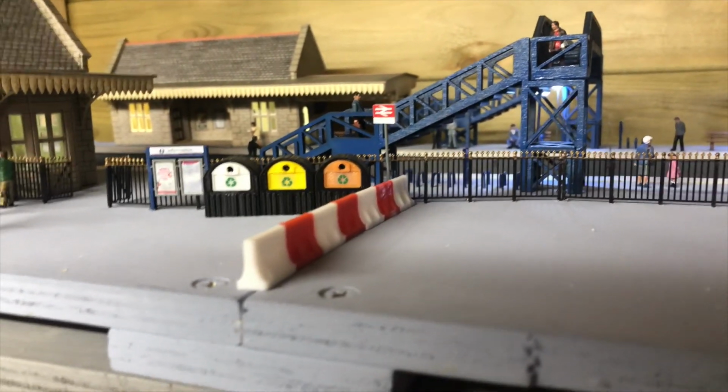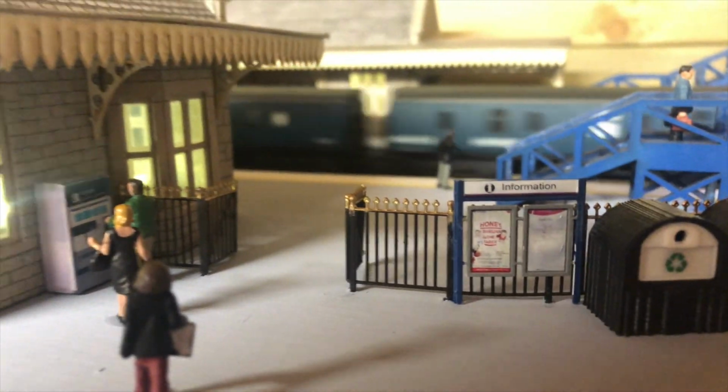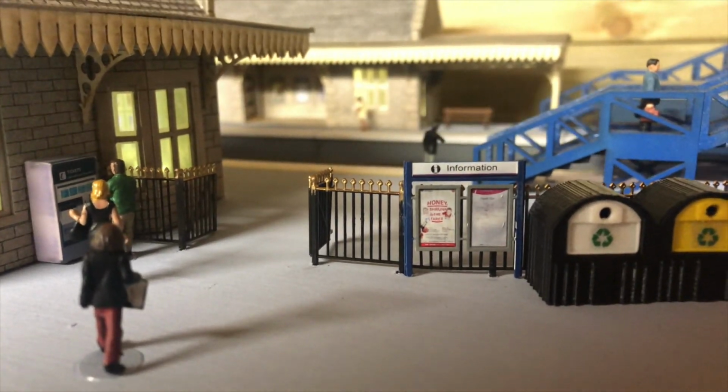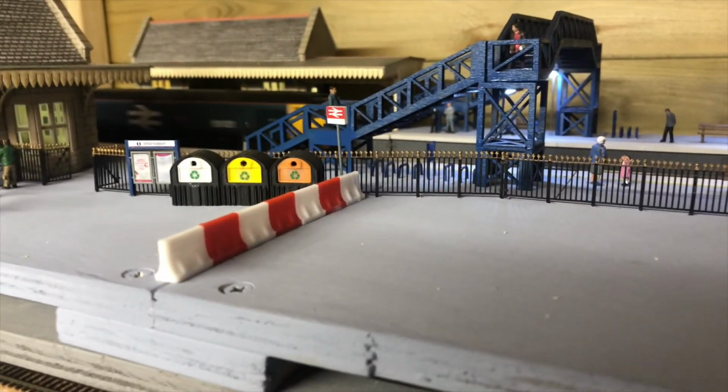The main thing I've done on the layout is add this gold spear fencing. That was quite time consuming, but it was an enjoyable little job. It runs all the way down the side of the platform like it does at Bradford on Avon. And what you will see in front of this, the next stage, is to turn this into a car park. So that's going to look nice when that's all done.